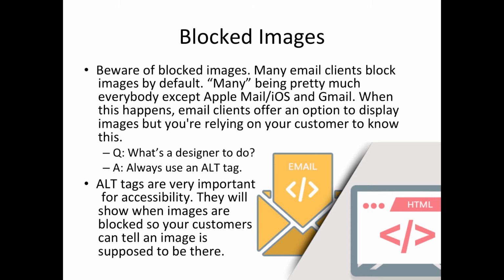Also be very wary of putting text over your images. If you put text within your images, you need to say it in HTML text as well. So if you have your logo over a cool image, that's fine. You can, in your alt tag, restate your business name or whatever that text was that you put on that image. But do not put the body copy of your email. All of the words and the whole message you're trying to say, do not put that on an image, because if it gets blocked, which likely it will, your customer is not going to see your message.